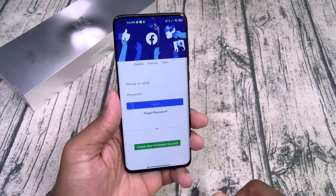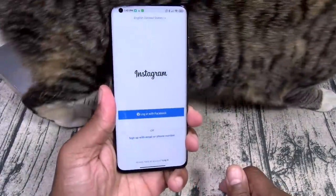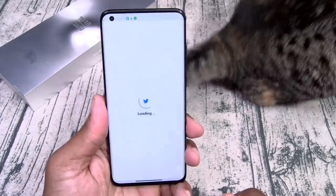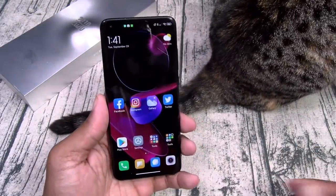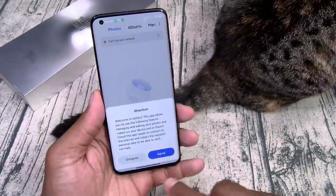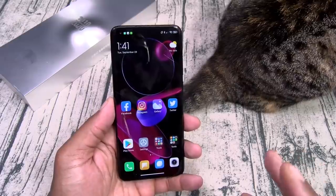Let's go to Facebook. No Facebook. Let's go to Instagram. No Instagram. Let's go to Twitter. No Twitter. Let's go to Gallery. No photos taken. Now my phone is fully thot protected. And what do I mean by that?